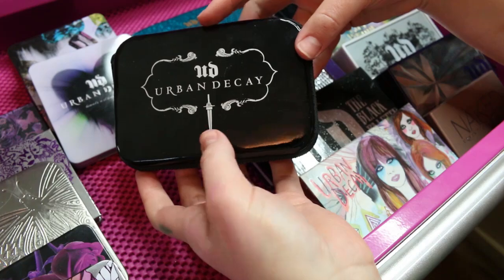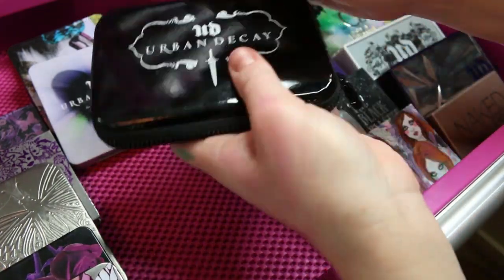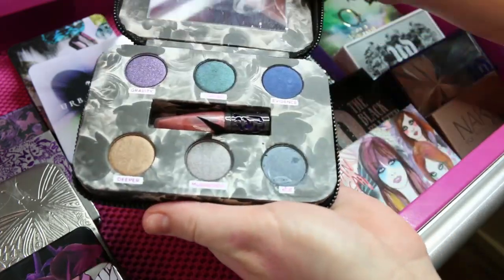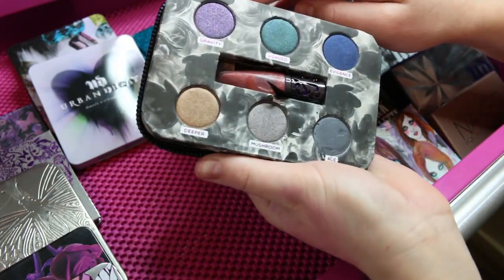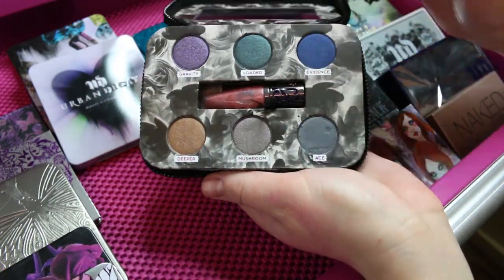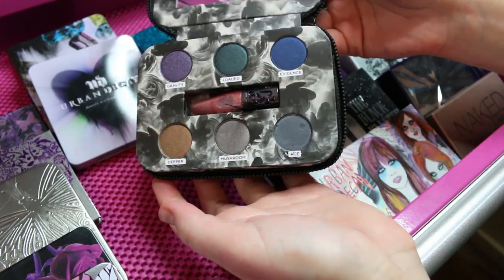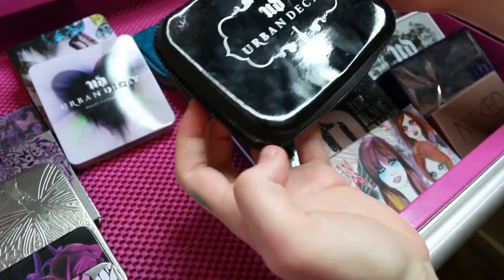And then here we have the Dangerous palette right here. And inside of there, looks like that. Has a little mini gloss. I should really take the glosses out. Actually, you know what? That's separated and it looks bad. Actually, I don't know what I'm going to do. I'm probably going to toss it. Anyway, that one is the Dangerous palette.